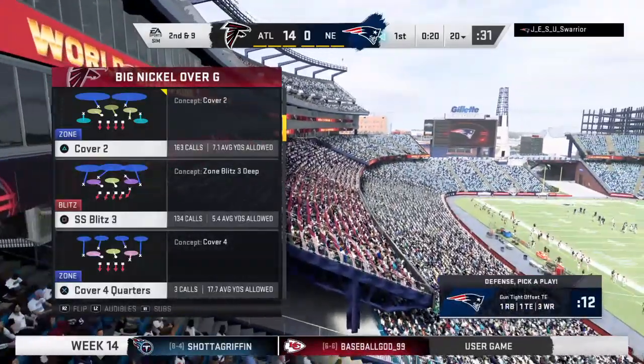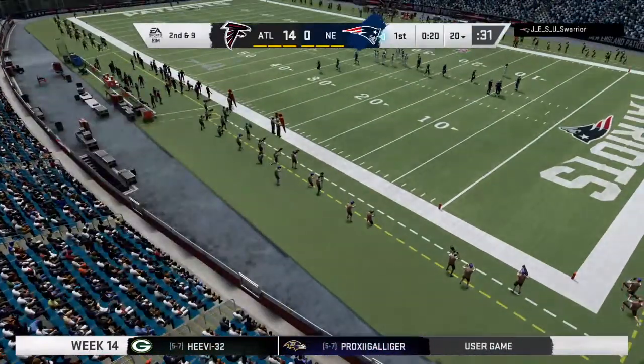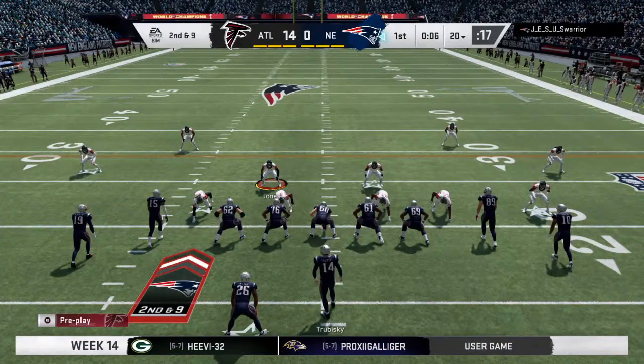I think that they'll stay with it. I don't think they'll abandon it just yet and try and generate some offense on this drive. Anything. At least 3 points to get that 0 off the board. And this should be the final play before the quarter ends.